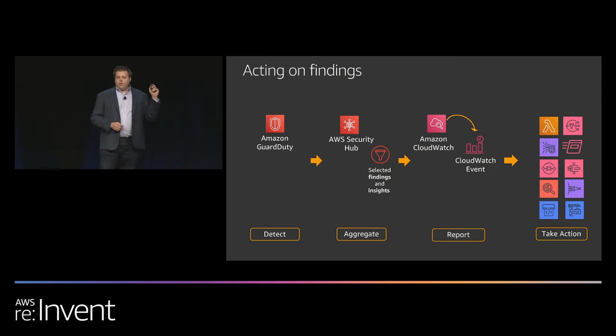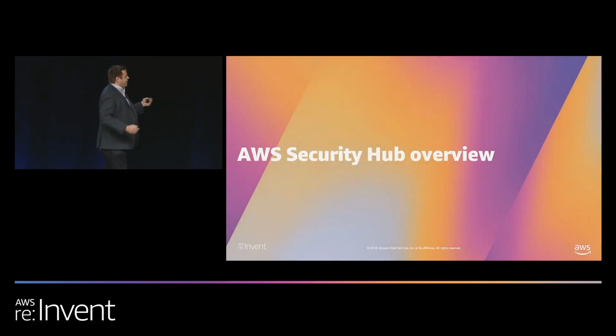As I mentioned, if you have Security Hub turned on in your account, we will automatically also send the findings to Security Hub, where they will be aggregated and normalized in the common format, and they also get sent immediately out CloudWatch events as soon as they're received by Security Hub. And then you can take action on them from the Security Hub side as well, which is a good segue into the overview for Security Hub.